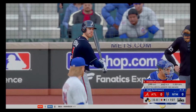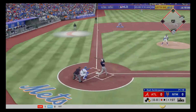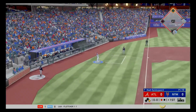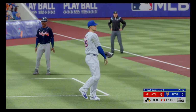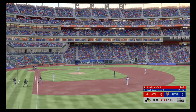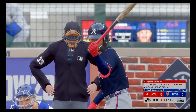Set to get his evening at the plate started. Freddie Freeman batting just a notch below .300 so far on the season. Popped him up. Davis has room in foul territory. He's got it, and there are 2 down now. Batting fourth, the center fielder, number 13, Ronald Acuna Jr. And here's Ronald Acuna Jr. now.